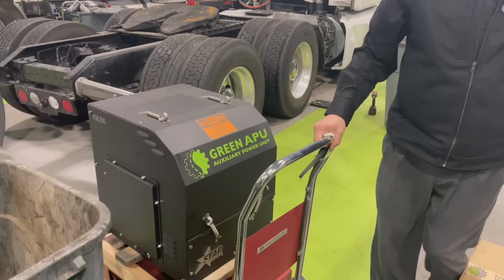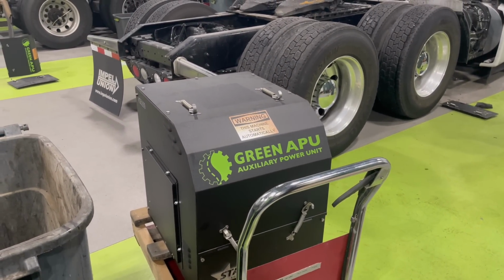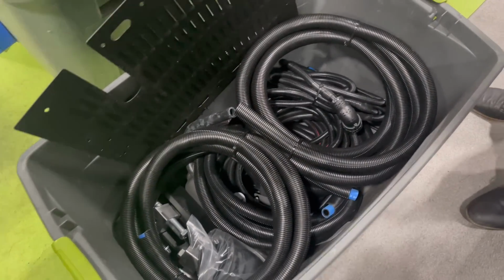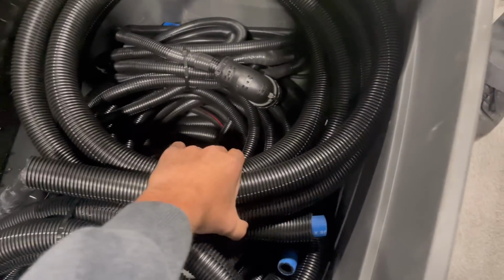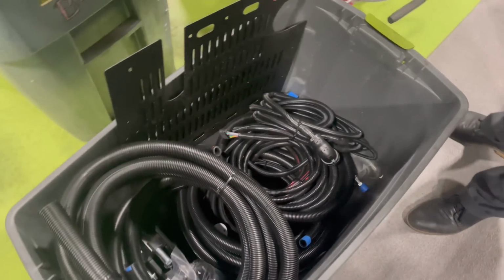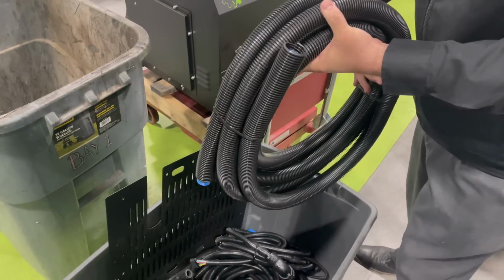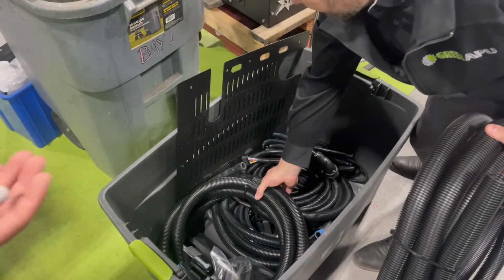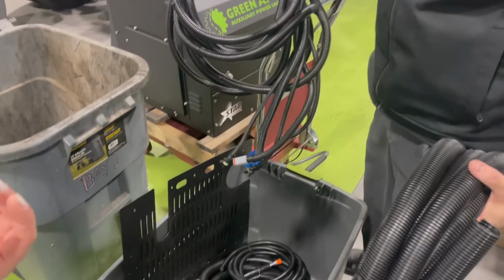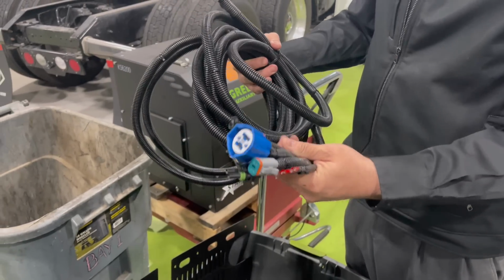All right, so this is the unit we're going to be putting on? This is your unit, and everything needed to hook the unit up is right here. Typically, for all of our distributor customers, we would send this in a nice package, but this is being done right here in our factory shop, so we just transport it in these reusable containers. This has all of your coolant hoses, so this is going to be the one that goes to your main engine. You have your main wiring harness. Again, we'll go take a look at how we make this, but this is all made in-house.